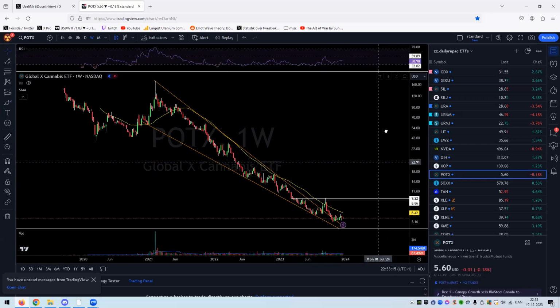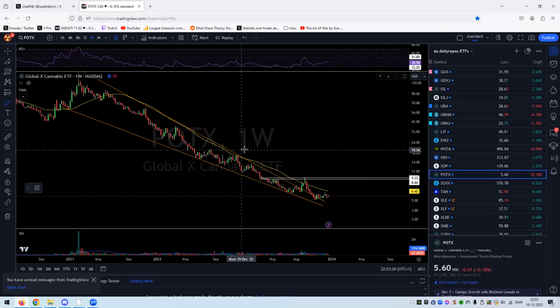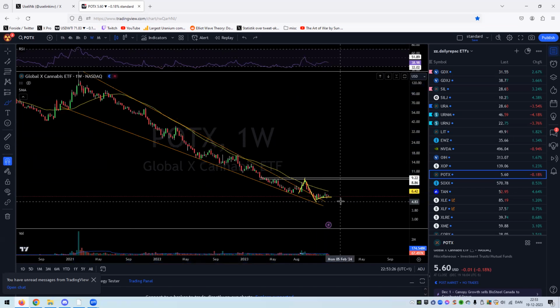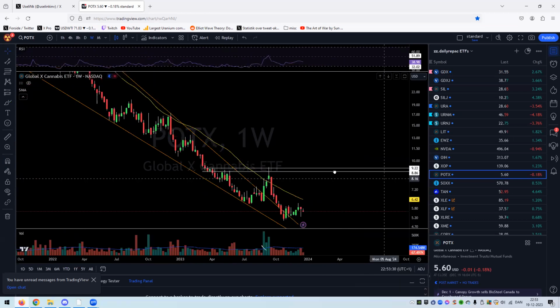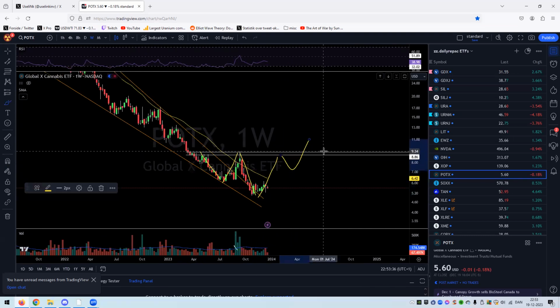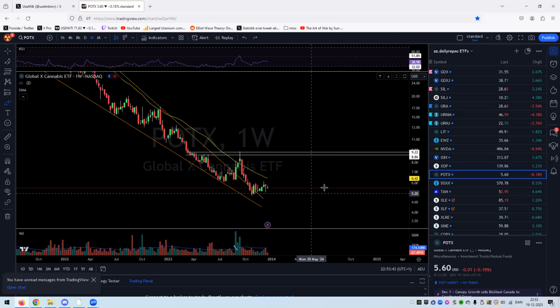POTX here, cannabis. Definitely, this is nothing exciting. Yes, we have broken this falling wedge here, and then big retest, and now we're just grinding sideways. Ideally, what I would like to see is, again, I don't know if this will happen, but if it does, I have a plan for it: some sort of big bottoming pattern here, like an inverted head and shoulders. That would be ideal. The neckline is at roughly $9, so that is what to look for.